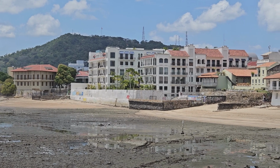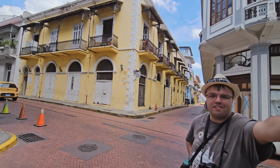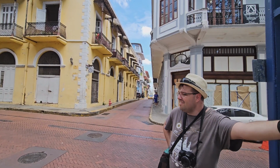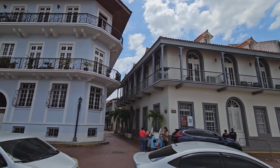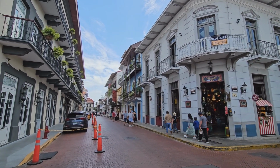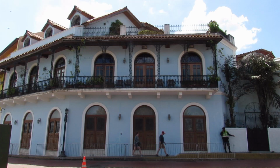It wasn't until 1997, when the city was declared a UNESCO World Heritage Site, that a massive gentrification project took place. All the people that used to be living here were sort of pushed out. And the old colonial buildings were beautifully restored to their late colonial look, which comprises an eclectic mix of Caribbean, Gulf Coast, and French neo-Renaissance architecture. It's now regarded as one of the finest colonial districts in Latin America.